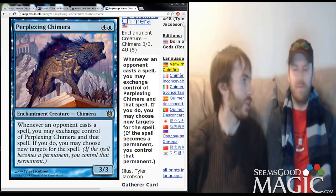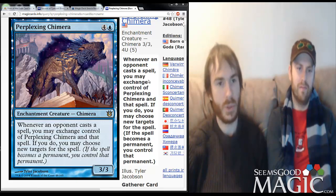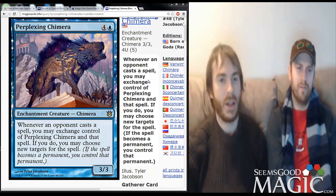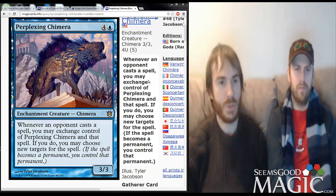Well, I figured since it's pre-release for Born of the Gods, why don't we pick the Born of the Gods weird card? So the one we picked was Perplexing Chimera, and it's got the cool border because it's an enchantment creature, and sparkly on the creature itself, which is some sort of double-headed chimera creature. Maybe we should describe what exactly a chimera is. From this picture, it looks like it almost has bird legs, or maybe it's supposed to be dragon legs. I think they're supposed to be bird claws, like griffin claws or whatever. And then it's got sort of a feline, lion-ish head and a bear body.